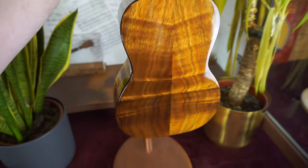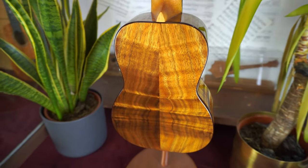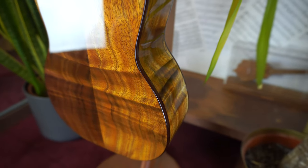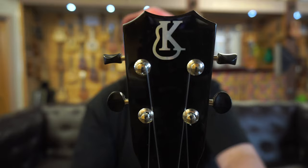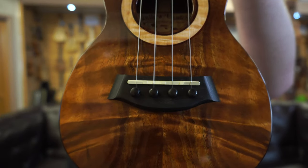The K3 spec has a large maple rosette with a purplish tortoiseshell binding on the front and back. You have white mother of pearl dots on the fingerboard, and then you top it off with a white mother of pearl inlay on the headstock with an ebony faceplate, ebony fingerboard, and pin bridge with ebony bridge pins.